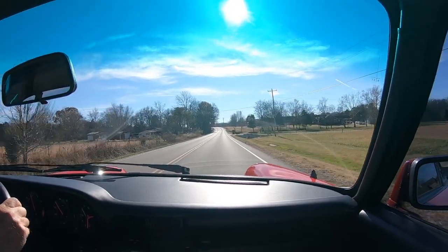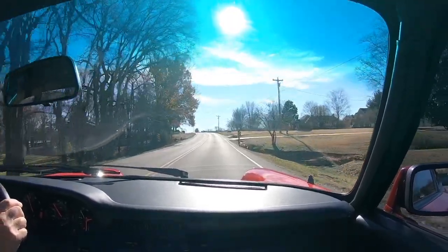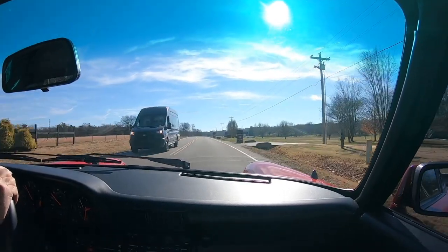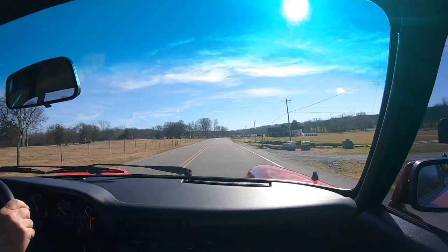Well, coming from an old Porsche purveyor of 40-some years, my first organic response when I got in the driver's seat: my gosh, what a special car this is. And it is.